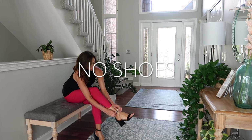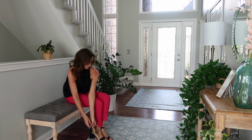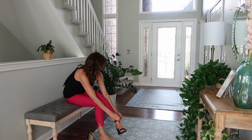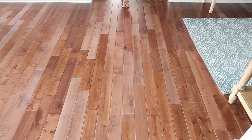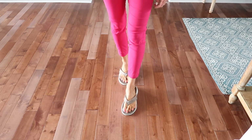To keep your carpets and floors a whole lot cleaner, it's best to not wear outdoor shoes in the house. We take our shoes off when we come in, and I have house shoes that I always wear because we do have a lot of hardwood floors, so it makes it a lot more comfortable, but these never go outside.